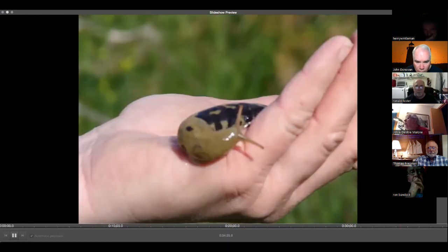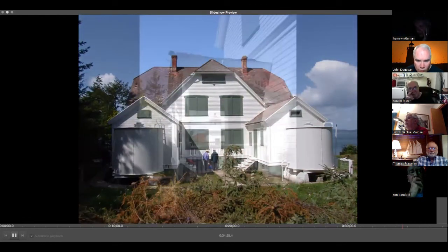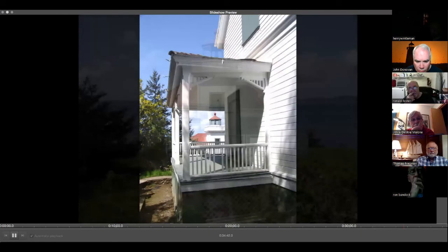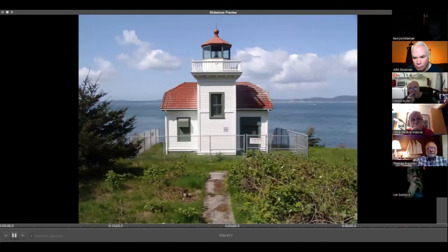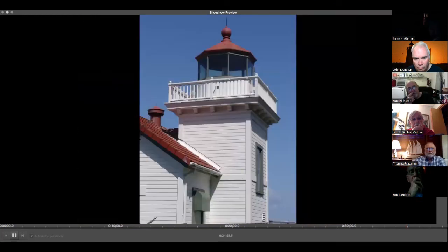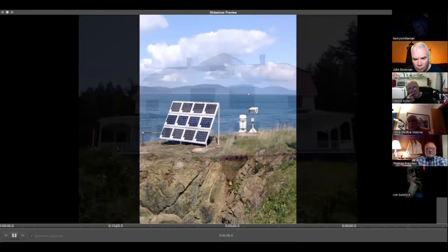And here's a pet that Laura found. A couple of cisterns behind the keeper's house. All boarded up. And here the stairs are removed off the side of the house. Looking toward the lighthouse from the keeper's house. And here's a side view of the lantern tower. Of course, there's solar panels. And looking at the keeper's house from the front.